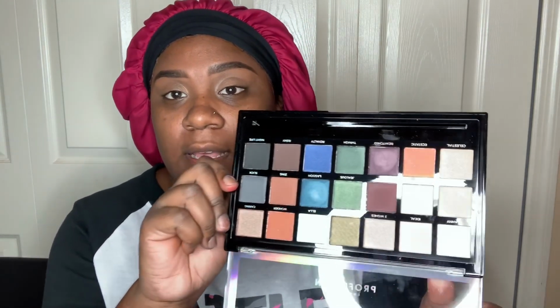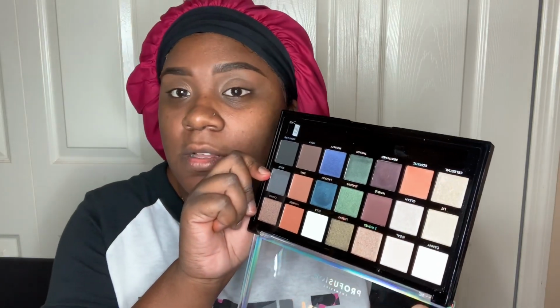That man is funny. But now for the look, I'm going to be going into the Sultry palette. I'm going to create a fall time look using this palette, and I hope you guys enjoy it. This palette is super pretty. It is full of very dark but glam shadows that'll still make your eyes pop, especially if you have colored eyes.